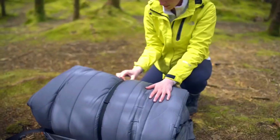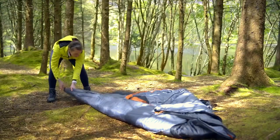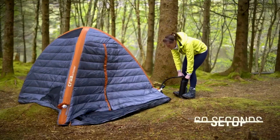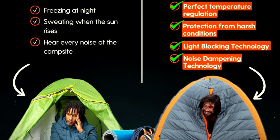And finally, at number 1, we've got the most essential piece of gear for those cold nights in the wild: an insulated tent. Our top pick is the Crua Kula Max, a temperature-regulating cocoon that you can use inside a larger tent when things get seriously cold. This tent's lined with a special material that keeps the temperature just right, warming you up when it's freezing and cooling you down when it's hot.